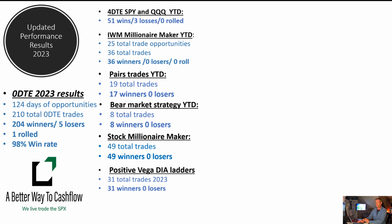Those trades have just been steady Eddie, solid winners for us this year, bringing in roughly almost a 9% return a month on our DIA ladders. The portfolio margin, very excited to see where we end up with this at the end of this month. Again, I'm a little bit behind on my updates here, so today is actually June the 24th. So we've got about another week or so, and then we'll see where we're at.